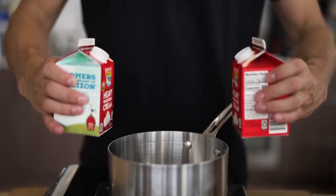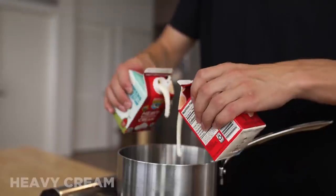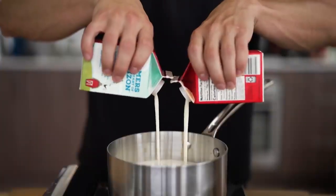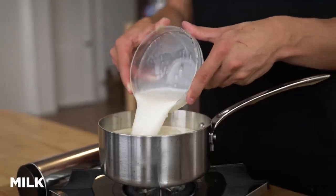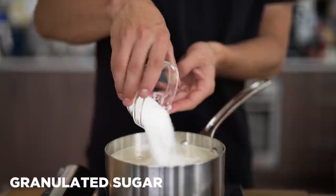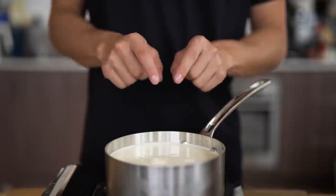Now, I'm gonna be doubling up this recipe so that I have enough ice cream to make all of these crazy flavors. But to start, I'm gonna go in with 4 cups of heavy cream. By the way, as a hack, each of these little things right here is exactly 2 cups. Next, we'll do 2 cups of whole milk, followed by 1 cup of granulated sugar, and last but not least, the tiniest little pinch of salt. Bring this to a simmer and let that sugar dissolve.